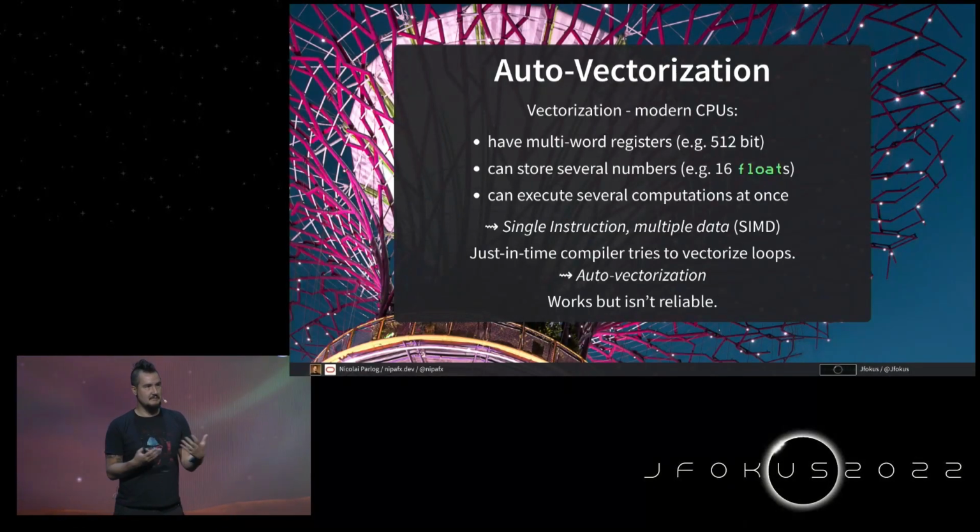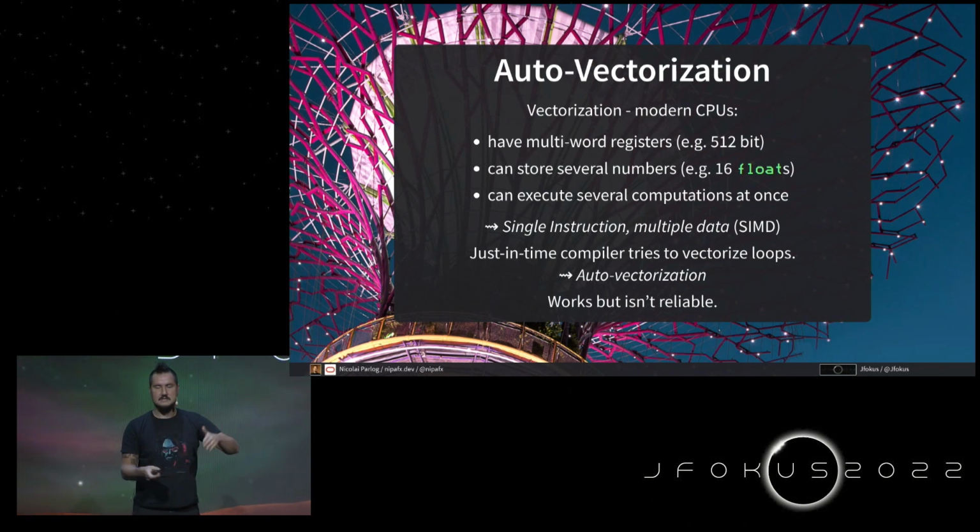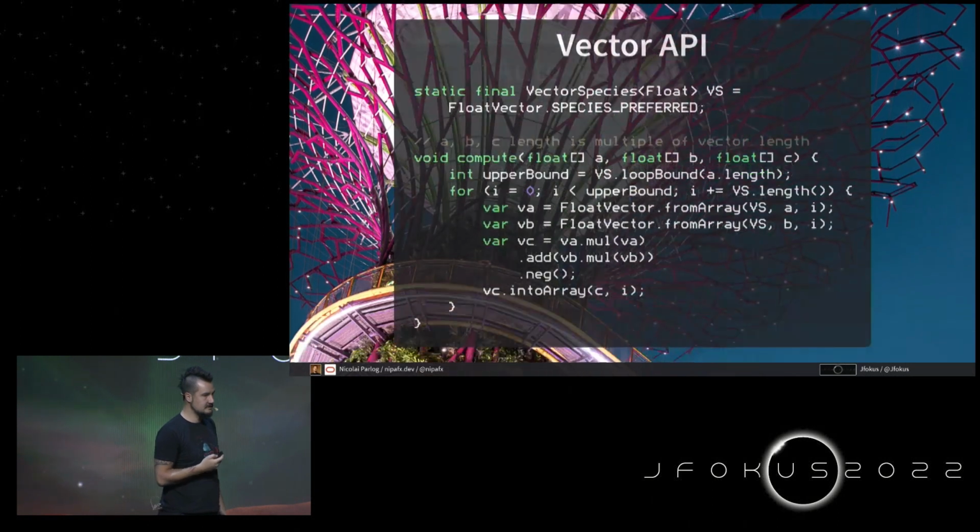This is not parallelization across different CPU cores. This is the same CPU core doing one gigantic operation instead of a bunch of small ones. And this is amazing, right? If I understand things correctly, this is something like the MMX extension back in the days on Pentium. I don't know when it was, the 90s or something, that introduced this. The idea behind this is single instruction, multiple data. SIMD, that's the keyword here. The just-in-time compiler tries to find these loops and figure out, oh, this loop looks like I can do that with it. So it unrolls it and tries to auto-vectorize it. And that works, but isn't perfect.